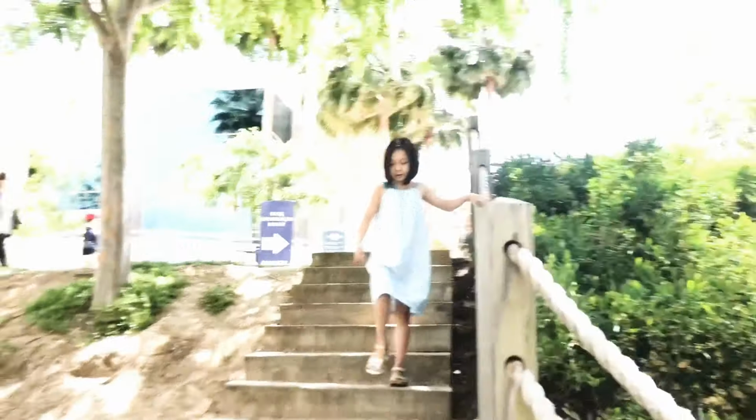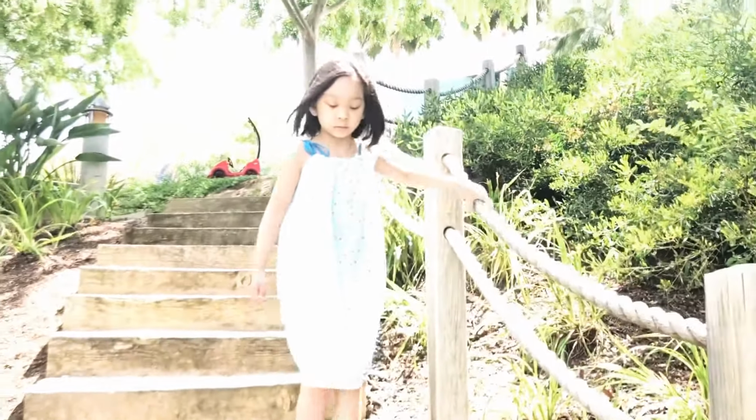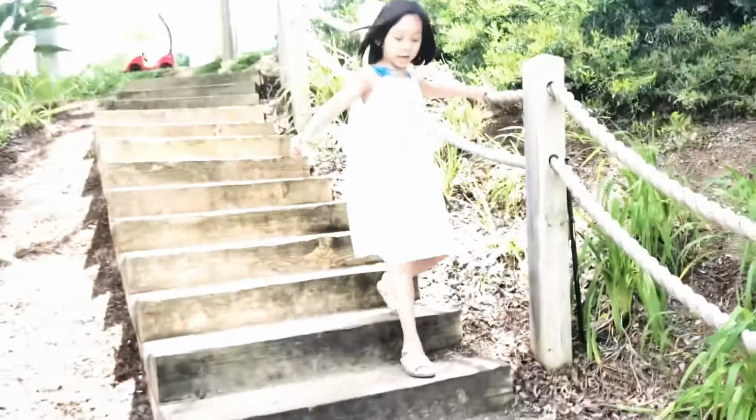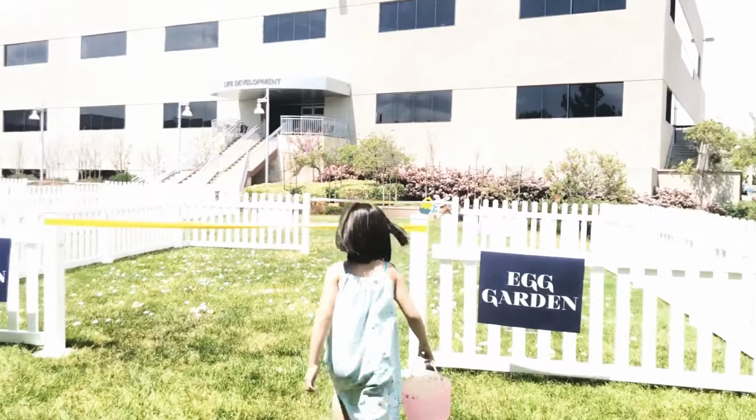Okay, coming down. Be careful, okay? Looks like they have a stair here, and then we're going to walk down to the egg hunting area. Be careful. Watch your step. Whoa. This doesn't look very safe. Just watch your step. Where's your basket? Look. Down. Oh wow, look at the egg garden. That's beautiful. It's so pretty.